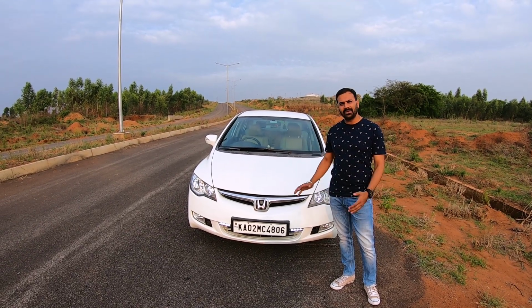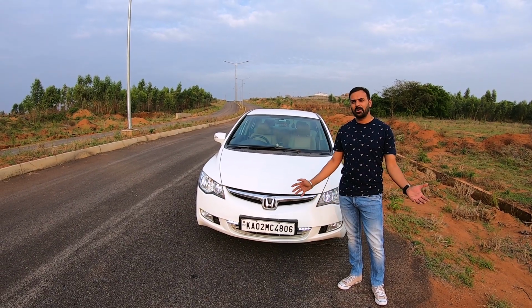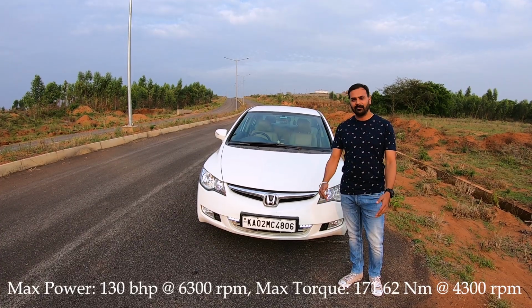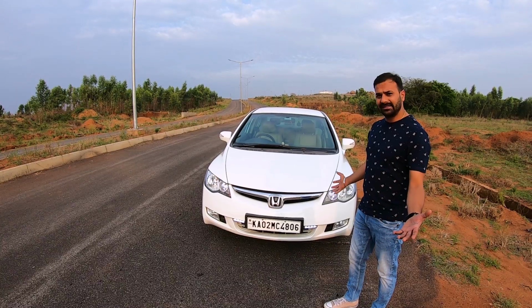It had the same engine in all the cars. It was a 1.8 liter i-VTEC, and it had about 132 bhp on tap. I'm not sure of the torque figures right now. Anyways, I'll just put it down below for your reference. So yeah, it was that which was really good.